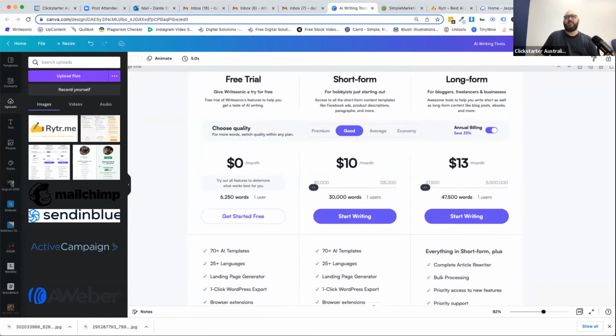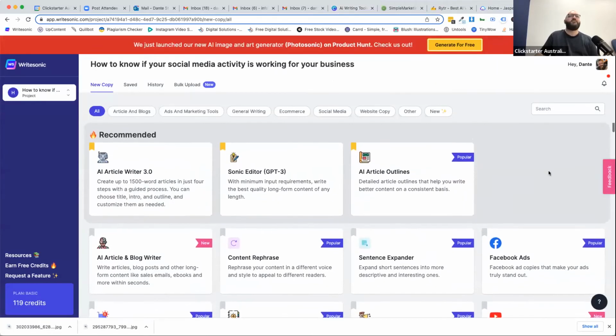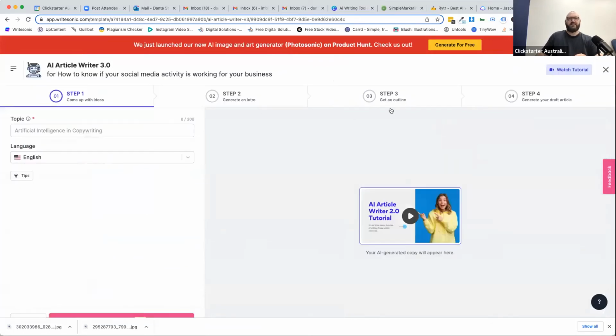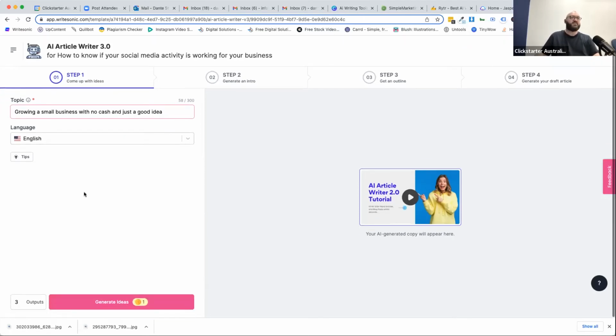So if we look in Writesonic, again, you've got all these different styles of things you're going to write. So let's just say, for instance, again, blog writing. The AI Article Writer 3.0 is excellent. It is amazing. This thing is going to be cool. Let's just write about something like growing a small business with no cash and just a good idea. So that's what I start with.